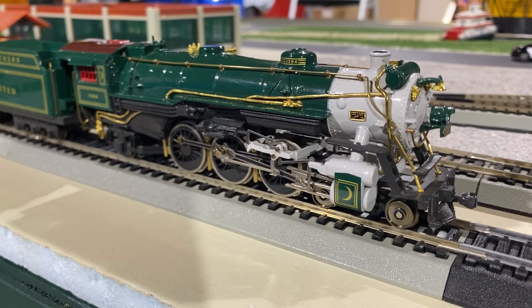Hello, ladies and gentlemen, it is me, CNW1015, and today I have a model review, a Jo-scale model review to be specific. Today I'm going to be taking a look at the Franklin Mint Southern Railway PS4 Class 462 Pacific Locomotive, and this is probably one of the most unique and one of the most flashy and detailed locomotives I have in my collection. So without further ado, let's take a closer look at this model.